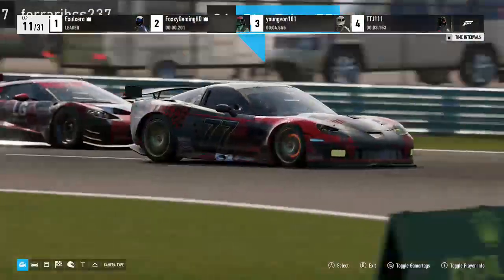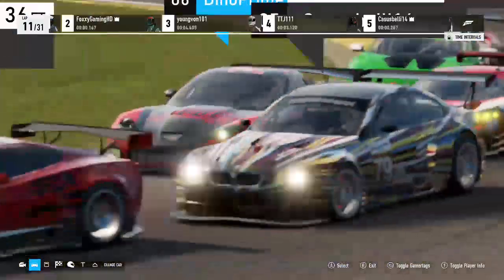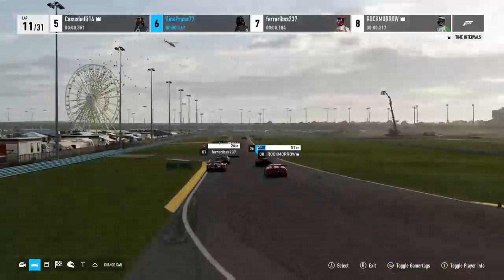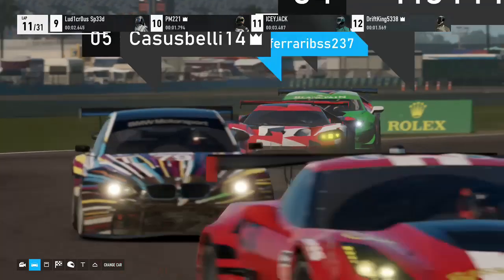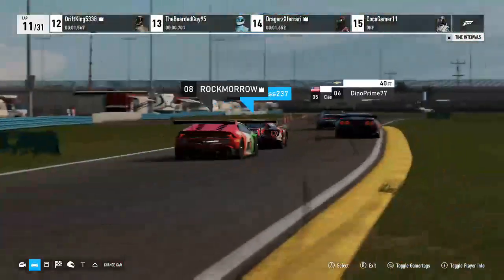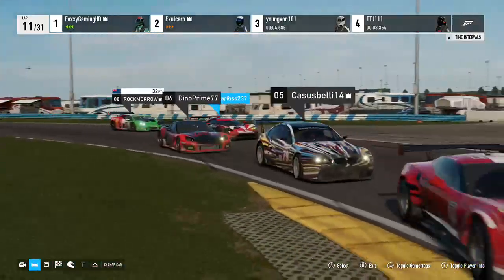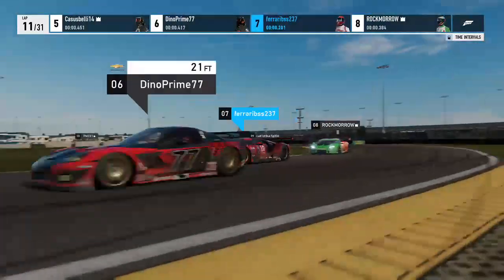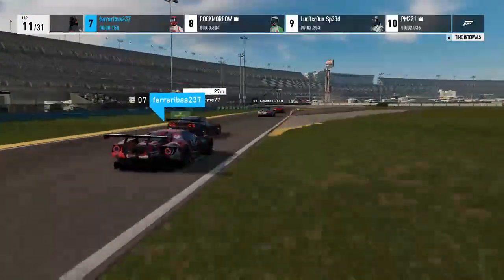So five cars all on top of each other right now. Ferrari Boss seems to have that thing figured out a little bit better than anyone else, and we don't see him making as many mistakes as these other drivers. So we're going to go ahead and ride on board with Ferrari Boss. We're going to follow Ferrari Boss for a little bit, at least. Let's see if he's able to make a move on that Chevy GT. Is it around that second hairpin here? He's going to look on the outside. Dino Prime has enough of a gap that he's able to slide in front of Ferrari Boss there.